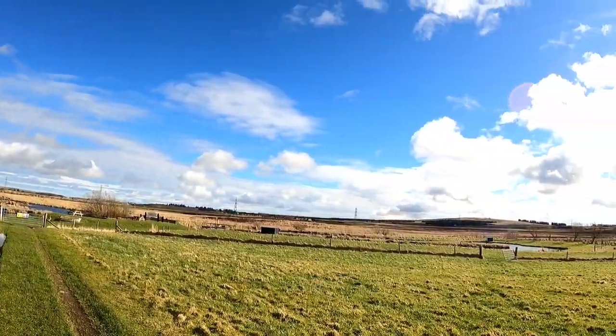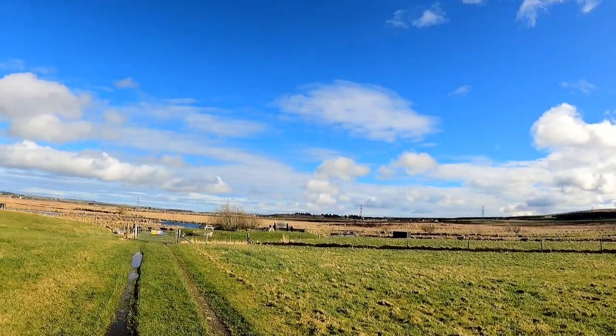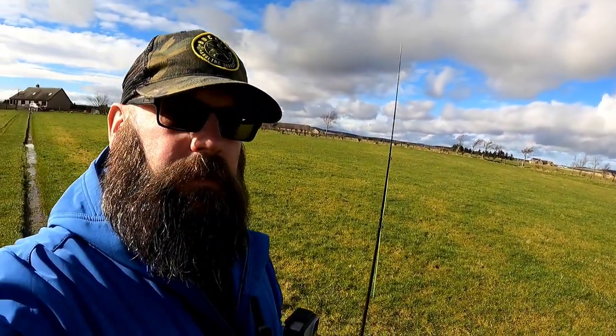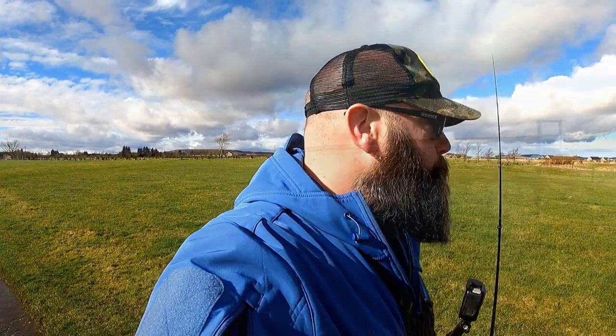And I've got my sink tip reel with me, so I can always just change reels if I feel that they're going down a wee bit deeper. But yeah, beautiful day. So yeah, see if we can get one or two fishies. Fingers crossed.